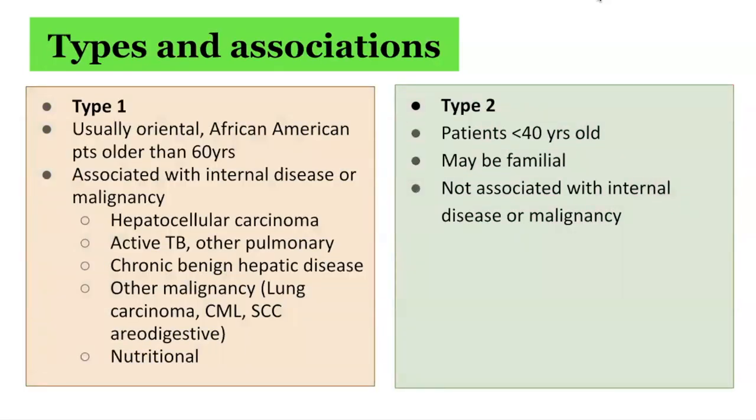There are thought to be two types of Pityriasis rotunda. In type 1, these cases are usually of either Oriental or African American background in patients older than 60 years of age. Type 1 Pityriasis rotunda is associated with internal disease or malignancies, including hepatocellular carcinoma, active tuberculosis and other pulmonary diseases, chronic benign hepatic disease, other malignancies including lung carcinoma, CML, squamous cell carcinoma, aerodigestive, as well as nutritional or malnutritional states.